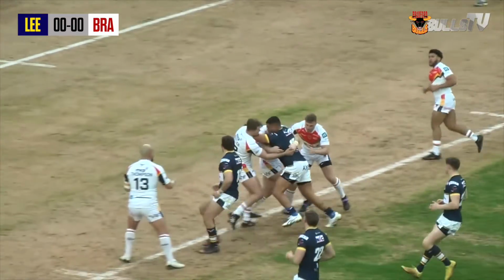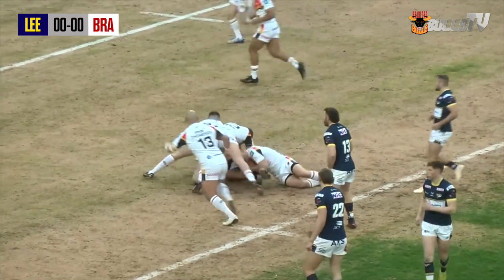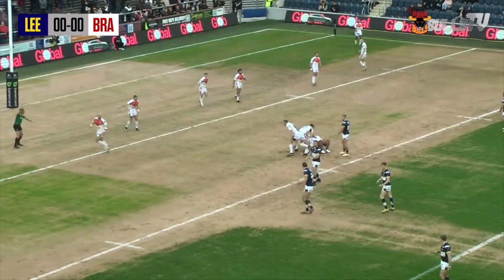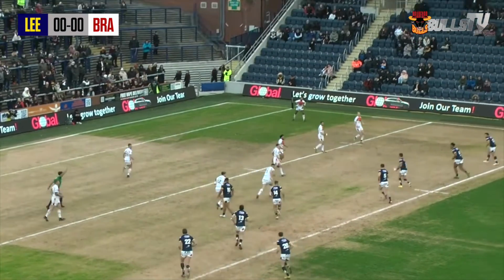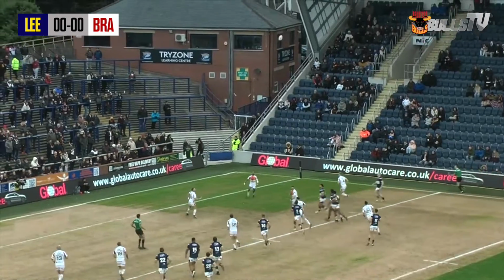Back down the middle channel. Here they go with Rhys Martin. Martin, big strong carry. They're on the fifth and last tackle. 15 metres out. He gets to his feet. He'll play the ball. It's going to be a stab up from Myler.